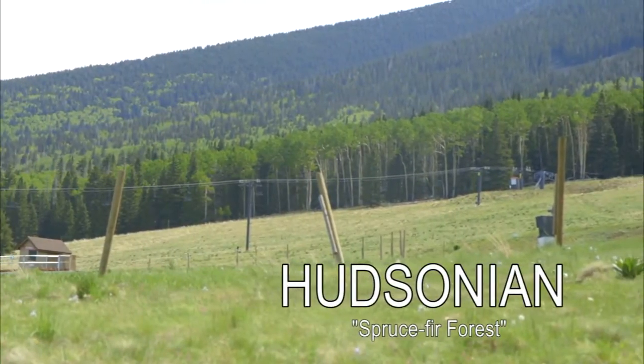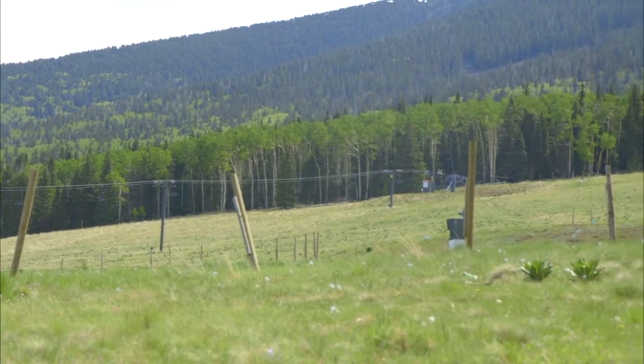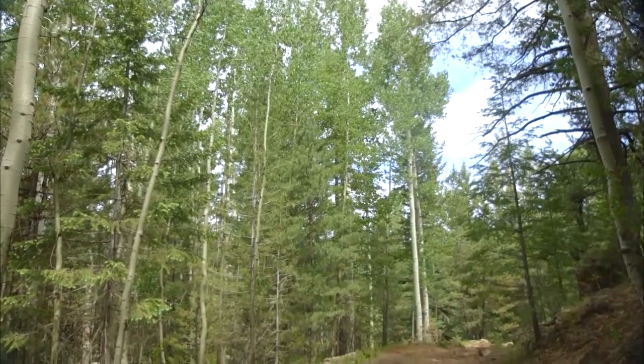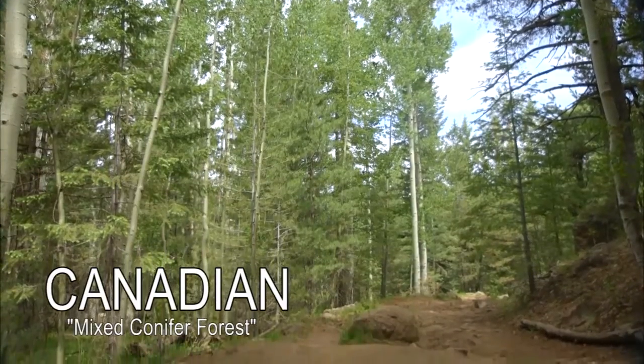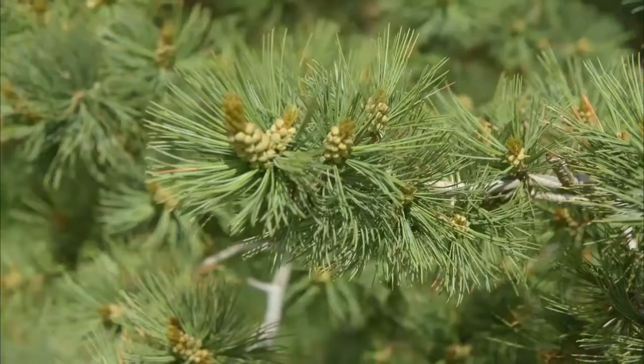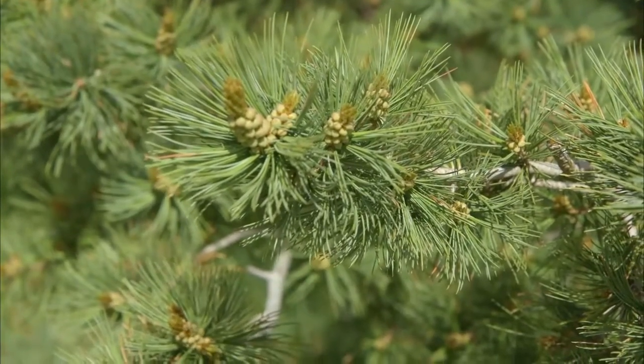The Hudsonian life zone is known for its spruce forest. The soils are thick and the winters are relatively cold. More sunshine gets through in the Canadian life zone that is characterized by fir forests. Wildlife, especially smaller animals, inhabit the Canadian life zone.